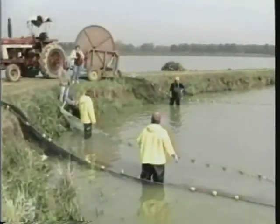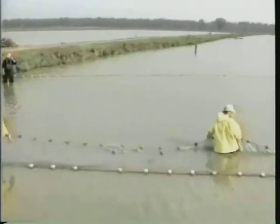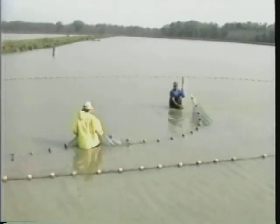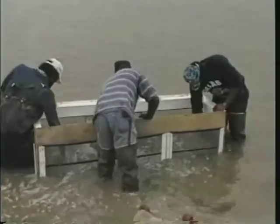Grader seines are similar to cutting seines. In fact, some harvesting seines have grading panels at the ends. This net alteration allows the end panels to be used like a cutting seine for grading fish.